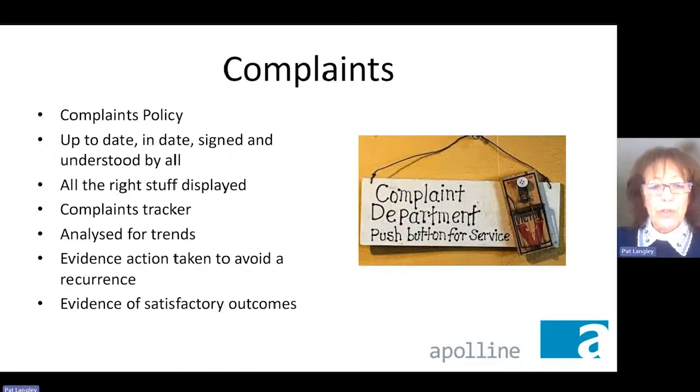And like all of these things, you need evidence that action has been taken to avoid a recurrence, and you need evidence of satisfactory outcomes. Complaints handling is a really, really big thing. It's very stressful. And if you are unlucky enough that things end up at the GDC, it drags on and on and on. 18 months is a normal amount of time. So making sure that your complaints handling is done well and in a very timely fashion is very, very important.